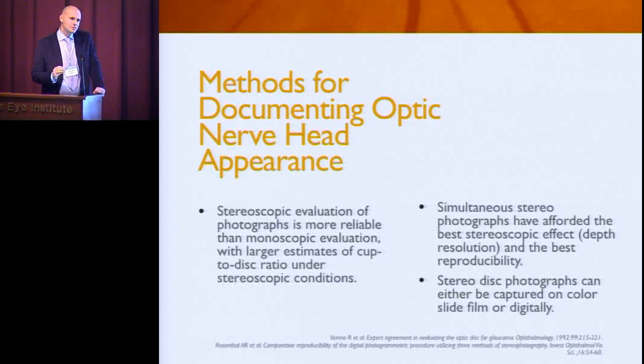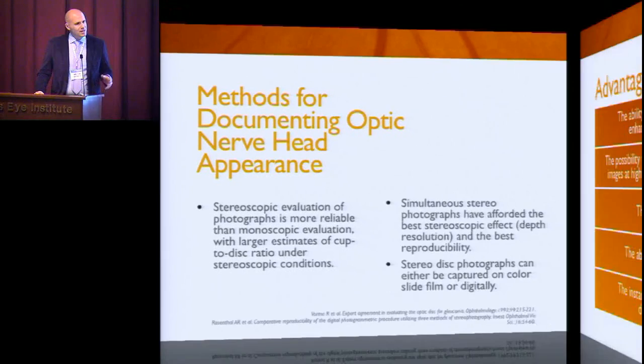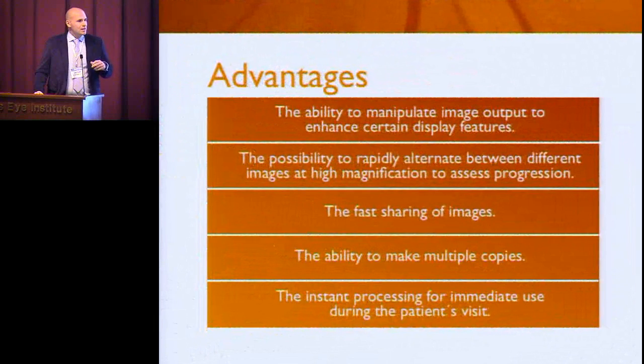On the other hand, we have to know that stereo disc photos can be obtained simultaneously or sequentially, and most studies recommend simultaneous stereophotographs because they afford the best stereoscopic effect and the best reproducibility. And finally, stereo disc photographs can be captured either on color slide film or digitally, and this last form has some advantages over the first one, especially the possibility to rapidly alternate between images at high magnification to assess progression.